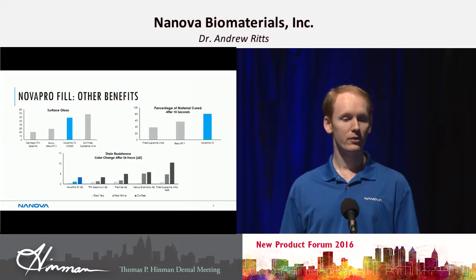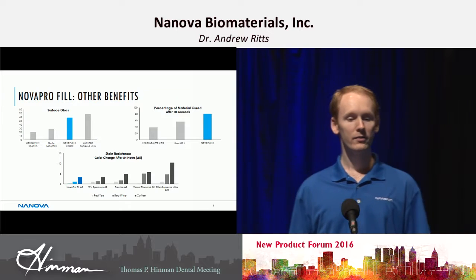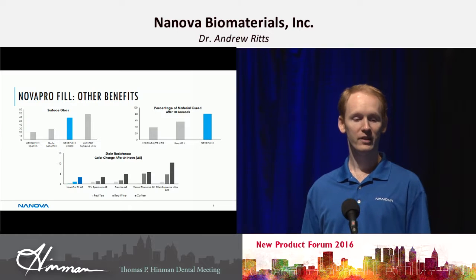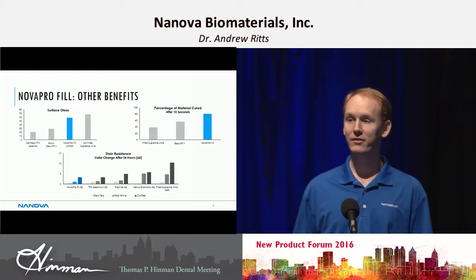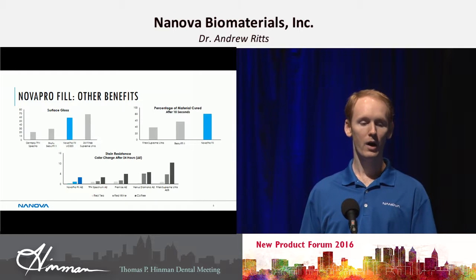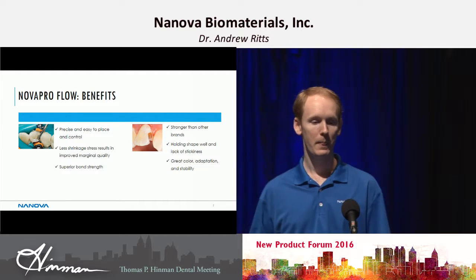Other benefits to NovaPro Fill are there's a high surface gloss, a very high percentage of the material is cured in just 10 seconds, and we have a high stain resistance. As you can see, if you're looking at red tea, red wine, or coffee, we have very low staining properties for our composite.